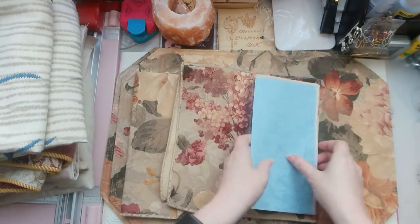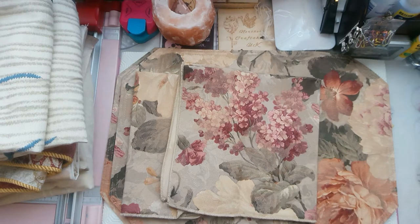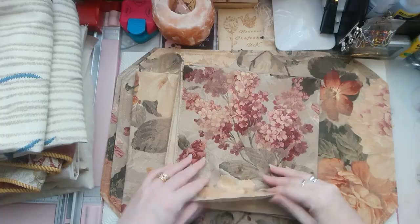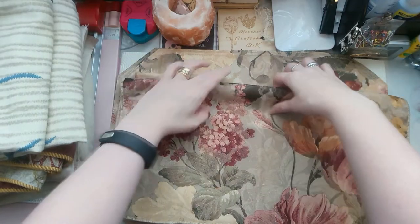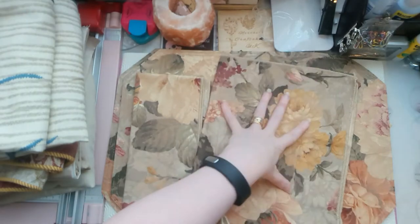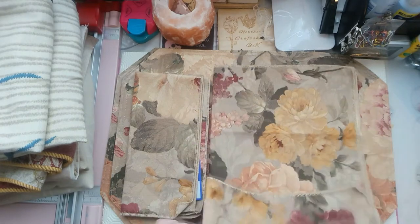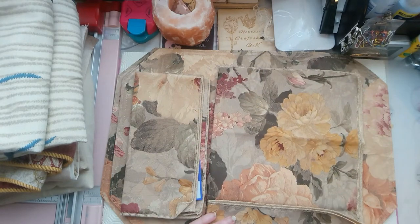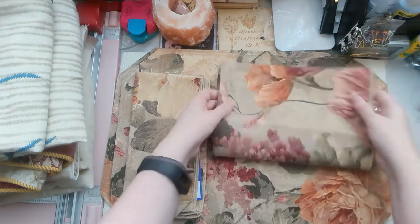So I'm thinking that might be on the cards, because I could get several of them out of this material. It's gorgeous, because that's folded over there in half and then folded in half again. So that's four, because there's one, two, three, four, and then folded in half again. So that's what, two? This is where my maths goes completely out the window.